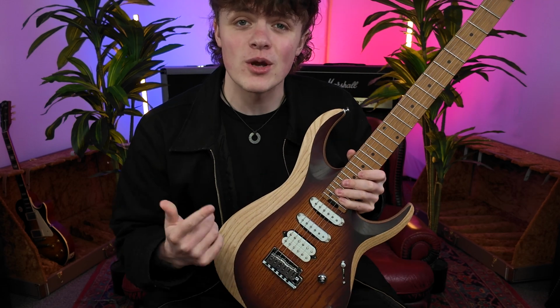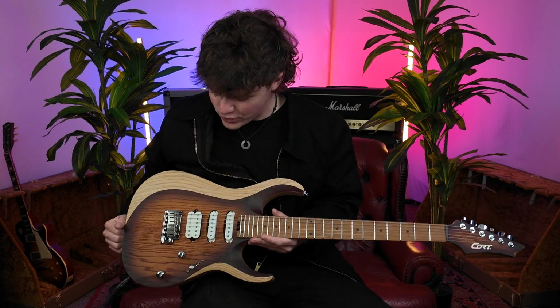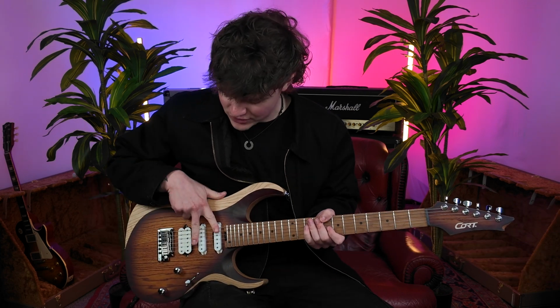So without further ado, let's go to the tone demonstration and plug it in. Welcome to the tone demonstration of this Kort guitar. Today we're demoing the X700 Triality, and it's a really cool, shreddy looking shape. It's definitely a very dynamic model. Obviously you've got two single coils in the front.